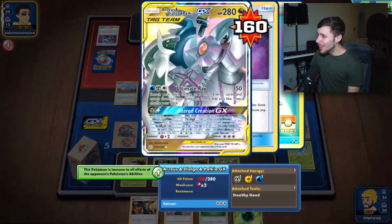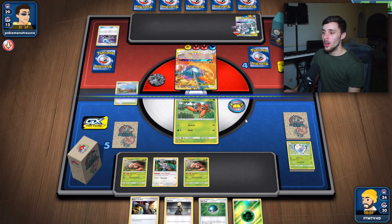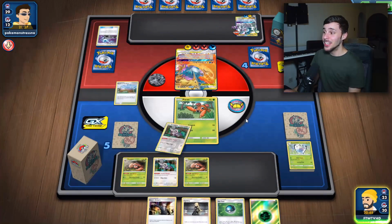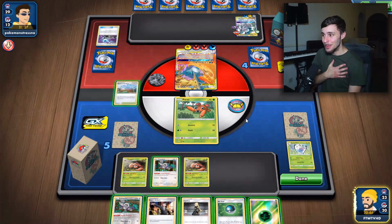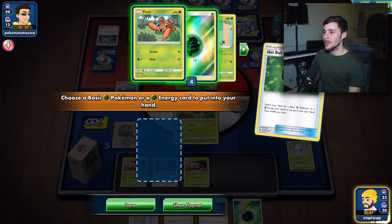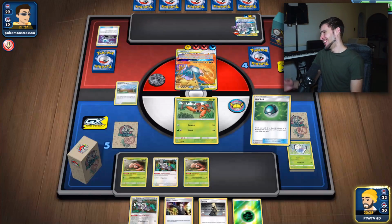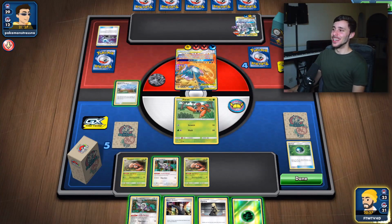What? Isn't it? Oh, this is a feel bad moment. This is just bad RNG. I can confidently say it's bad RNG now, all right? Usually I'll be like, okay, maybe I misplayed or something like that. But I mean, look, what do you want me to do? I can't do anything. God. Really? RNG's gonna hit me like that?